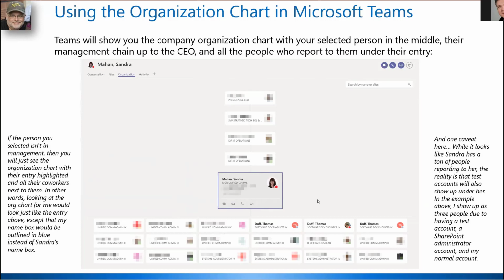Now, one of the things that you need to keep in mind as a caveat to this is you may look at this and go, wow, Sandra's got a lot of people that report to her. She does, but not as many as you'd think here, because if you have any test accounts that have picked up AD information, so I've got 2 test accounts as opposed to my regular account here in the middle, those test accounts have information basically saying what department they belong to, which grabs my information. Therefore, they show up by default in this particular organization chart.